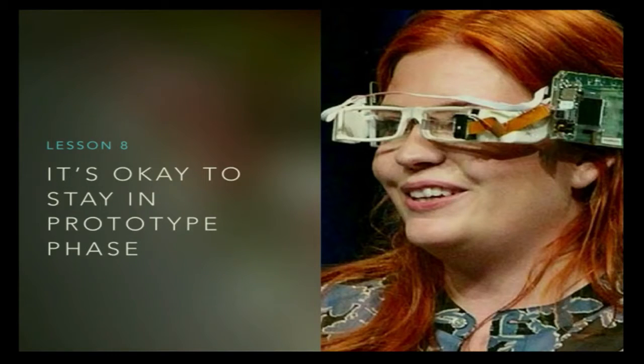Lesson number 8, it's okay to stay in prototype phase. I think it's okay to stay in that phase longer than you think you should and longer than you feel comfortable. I think this lesson is actually harder for engineers to swallow than some designers. The reason that I think it's okay to let yourself stay in prototype phase is because you need to give yourself the space to vet those ideas and those special things that I was mentioning earlier before you start cementing them in application architecture.